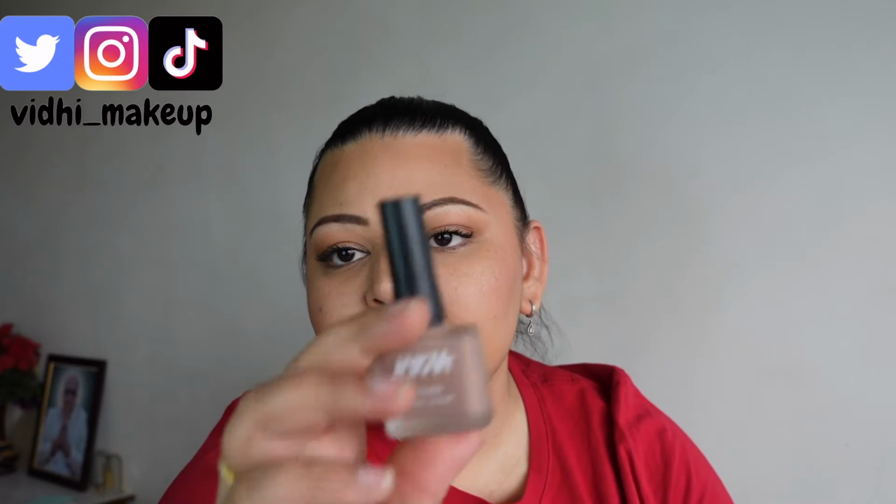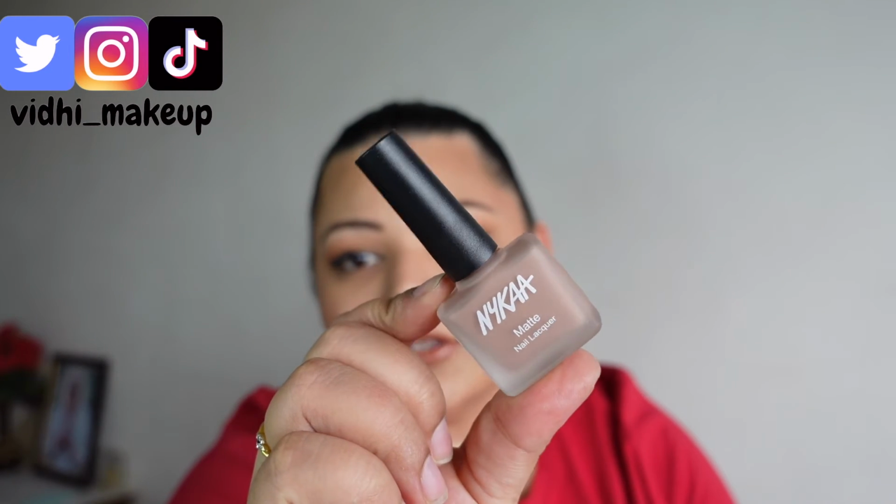I got a matte nail polish in the shade Nutcracker Dreams. That's what that looks like. I think two more things to go. That's pretty much it. Okay, so what is this?